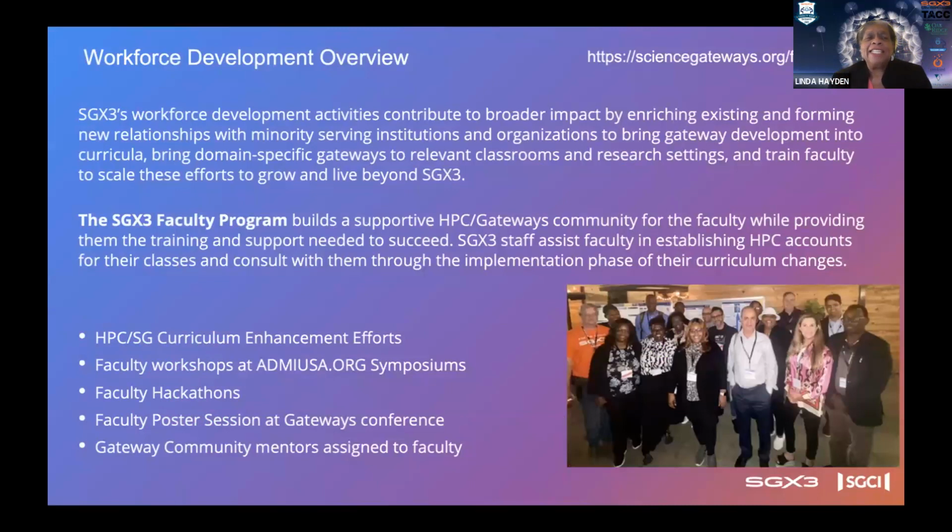All right, so let's take a look at SGX3, especially the workforce development component, which is the one that is impacting you right now. The workforce development activities contribute to broader impact. We work with minority serving institutions and non-minority serving institutions and organizations to bring gateway development into their curriculum by helping the faculty there, and to bring domain-specific gateways to relevant classrooms and research settings, and to help train faculty to scale those efforts to grow and live beyond SGX3.